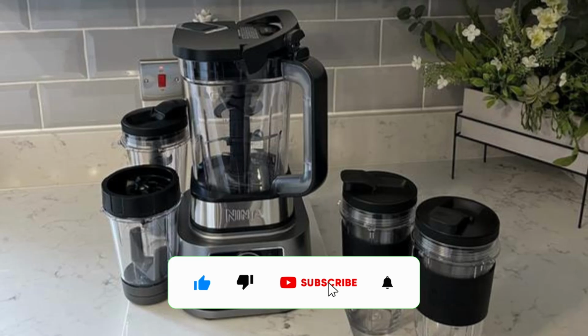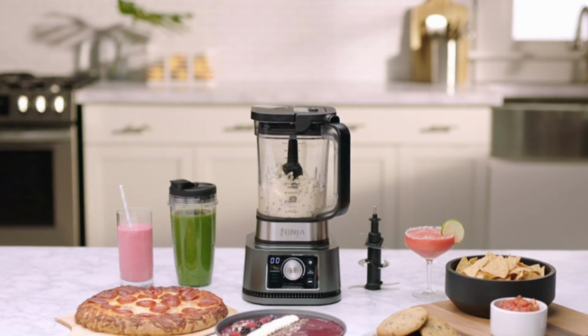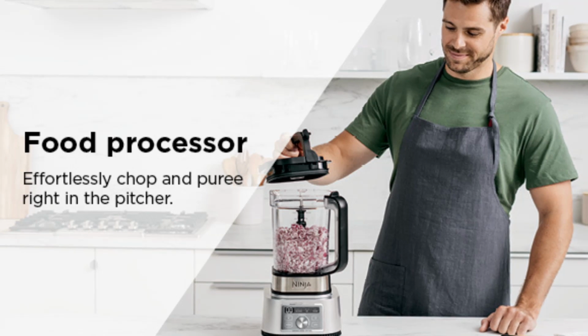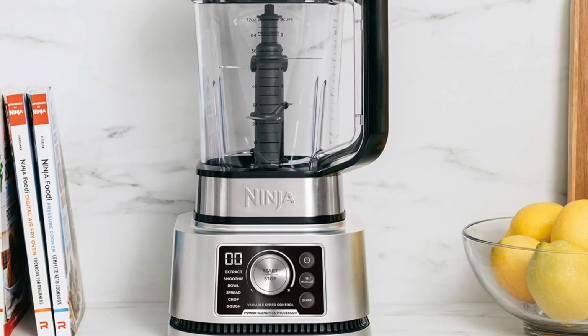Sometimes, culinary creativity calls for precision. With variable speed control, you can start slow and ramp up as needed. Whether you're finely chopping ingredients or delicately folding dough, you have complete control over the process.